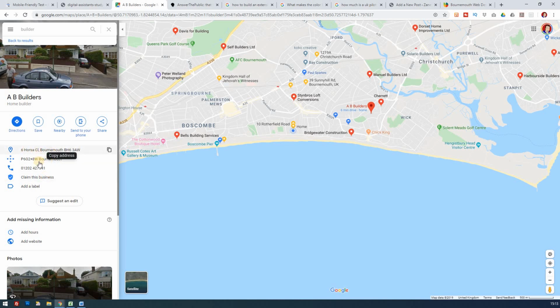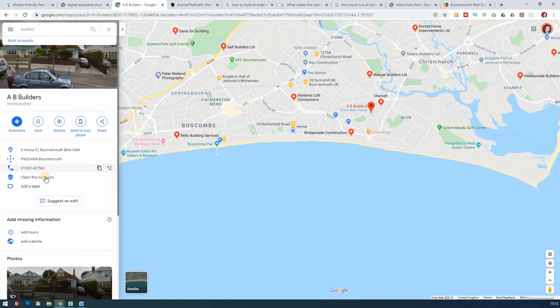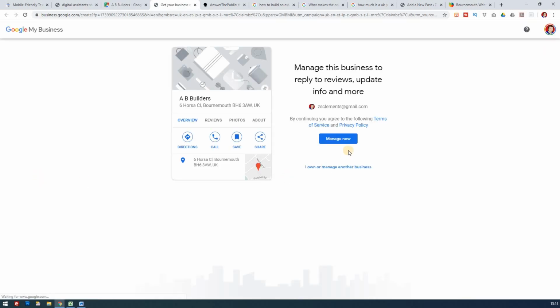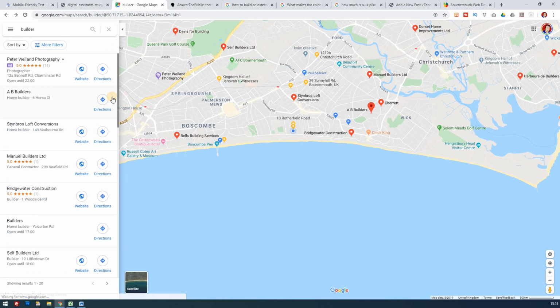In fact, these details are probably just from people that have added them, but he's not got any hours, he's got no website, and so on. So all that information there is available. The person would just click claim this business if they owned it, and then they could start to fill in that information. And this is everywhere at the moment. People still haven't claimed their business. So that's the first thing to do, is claim your business.